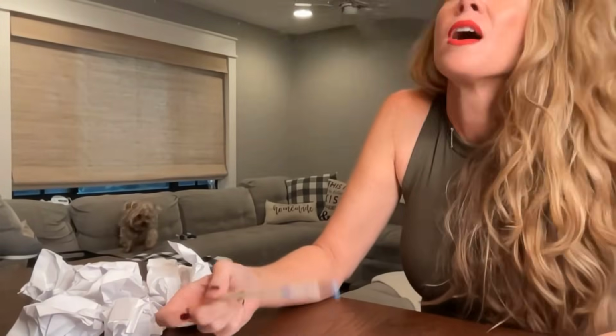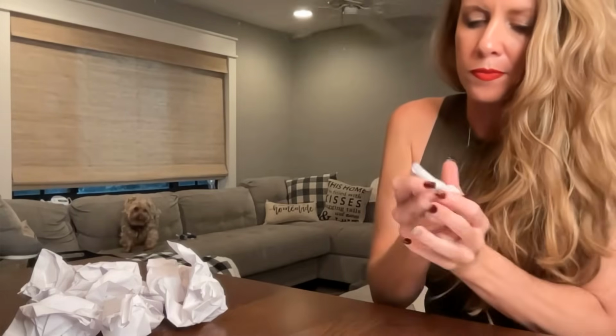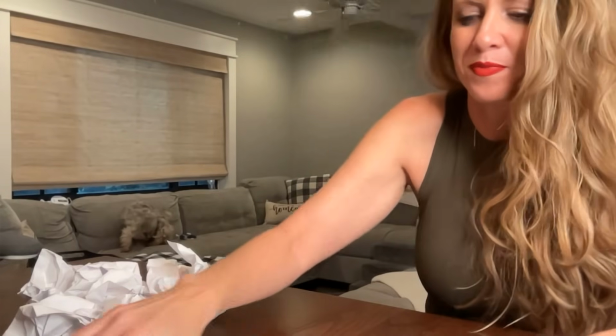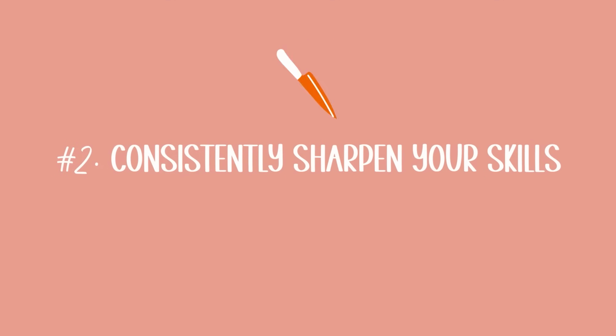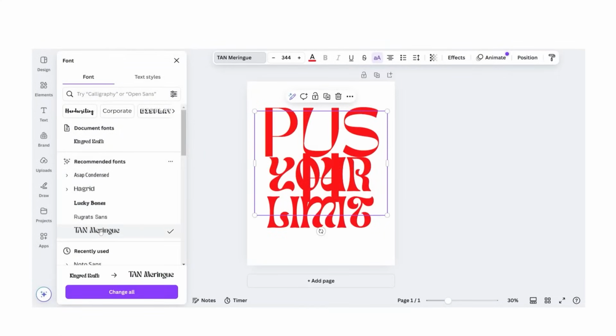Market research and designing from that market research will and should take time, but I do promise you it will be time well spent. Next, we want to consistently sharpen our skills. Being an Etsy seller is way more than sitting around and fiddling on our design app or randomly choosing fonts and graphics and moving them around.